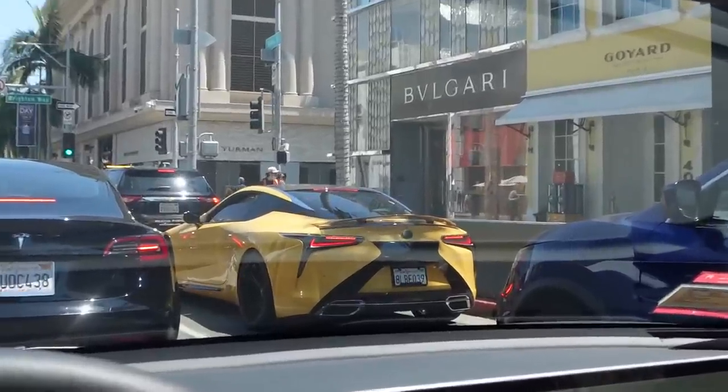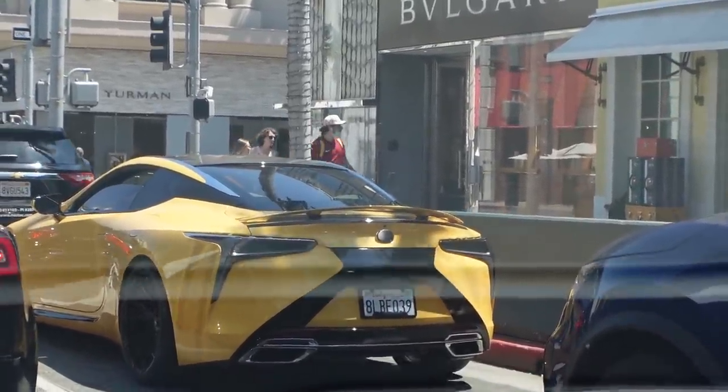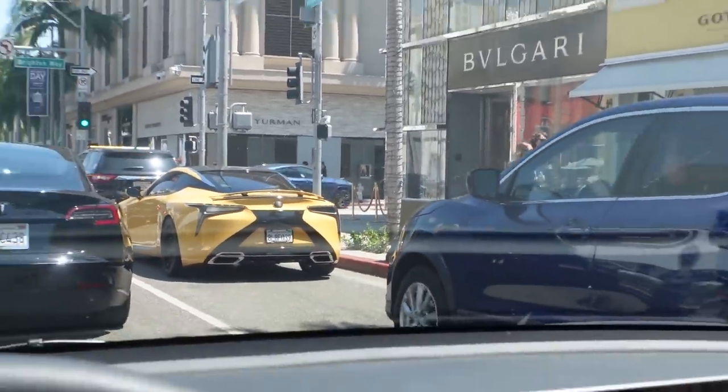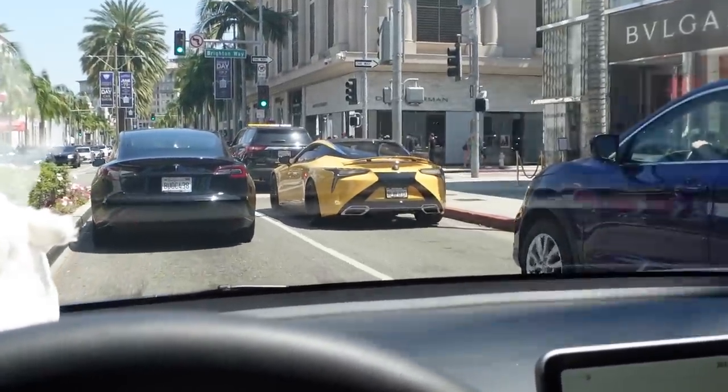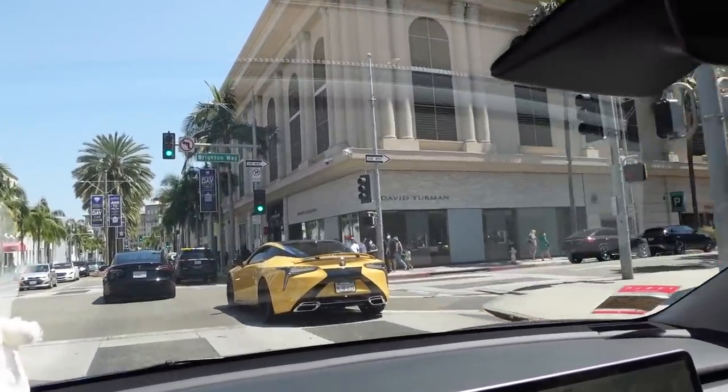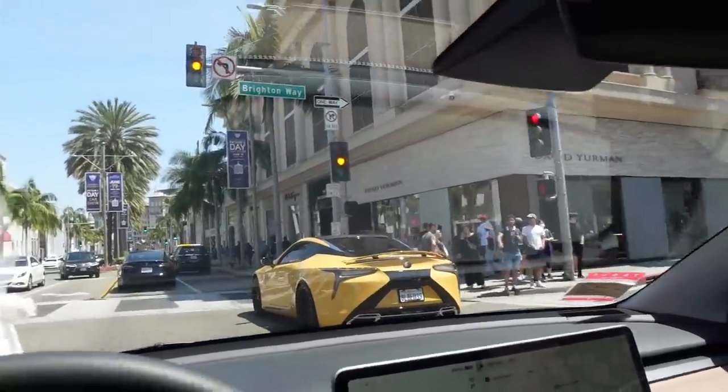I'm actually confused by this LC500 here. He's blocked out the Lexus badge with a carbon fiber piece. It's got like this weird black accents on it. Worst off spec? I don't know. On an LC? How is that even possible? Jeez, come on, man.